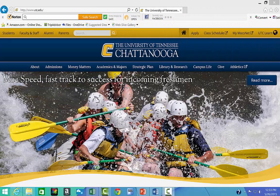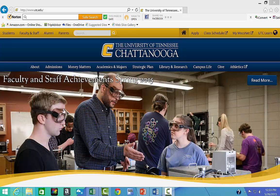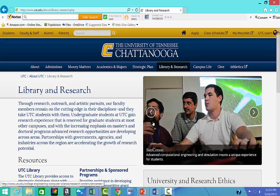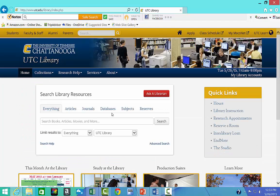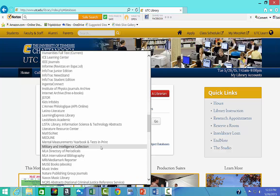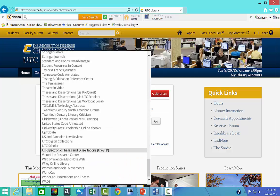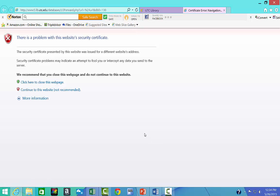So to illustrate how you could find the information on Value Line for a popular stock like Apple, you would go to the UTC website, go to Library and Research, go to the UTC library, and this is a database. So I'll click on databases and then I click on this drop down box, and I scroll down to Value Line Research Center and I hit go.